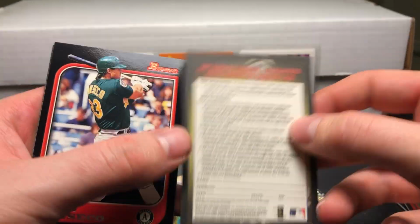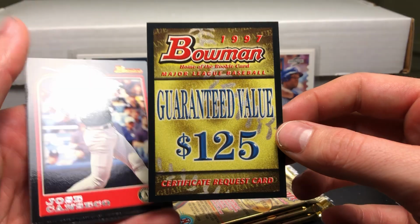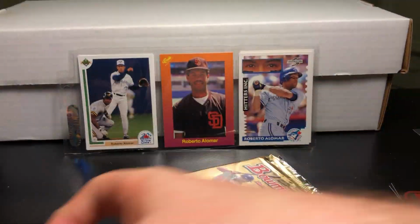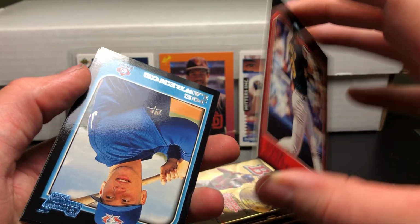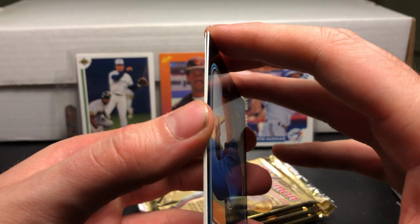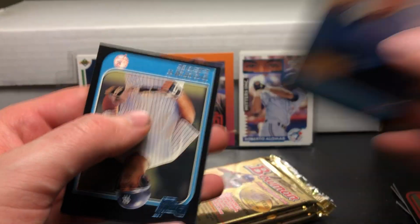So this was a program that they did that if you send these back, you have to send back an entire full set of 97 Bowman, I believe, and they would send you $125. So you essentially got your money back. And then some. If you sent the complete set, they would send you a complete set, I think is how it worked.